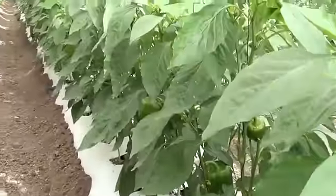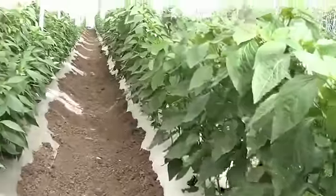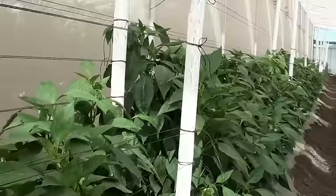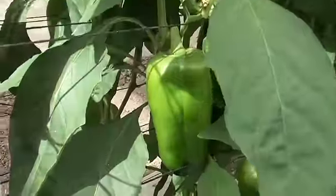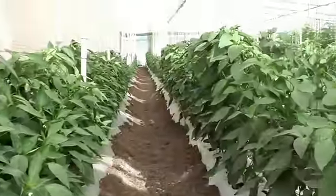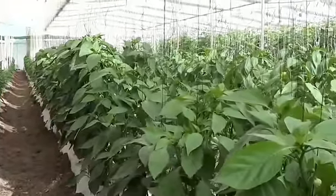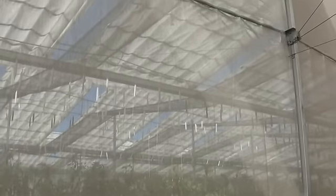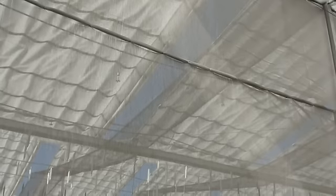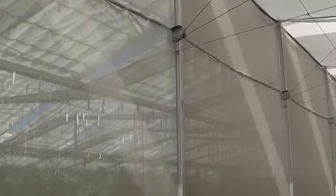And again, we are trialing both production systems. Here we have the Spanish system where we're growing the Lamuyo peppers, and the Dutch style using the strings. We're now going to go into the side of the retractable roof where we have no insect net installed underneath the retractable roof.